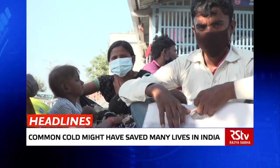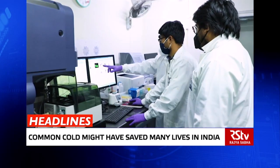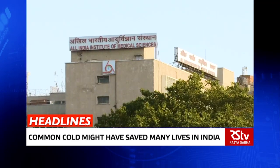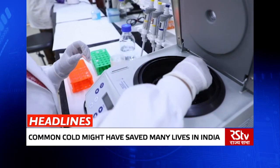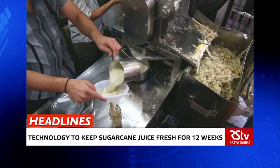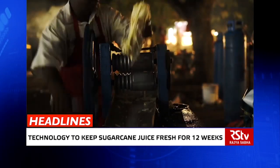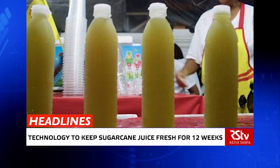Previous exposure to common cold human coronaviruses might have saved many lives. Joint study by NII and AIIMS explores an interesting reason behind the low COVID-19 mortality rate in India. IIT Kharagpur develops a new technology to extend the shelf life of sugarcane juice. Ozone-assisted cold sterilization technology keeps the juice fresh for about 12 weeks.